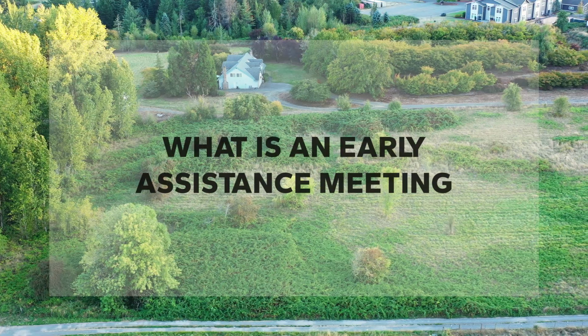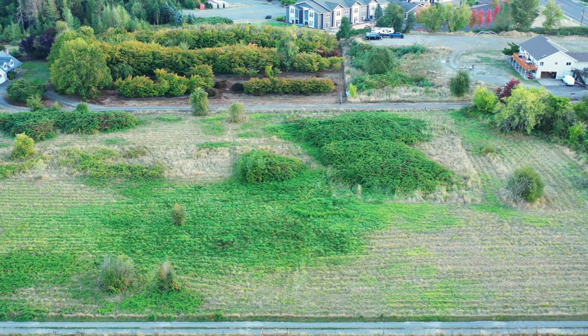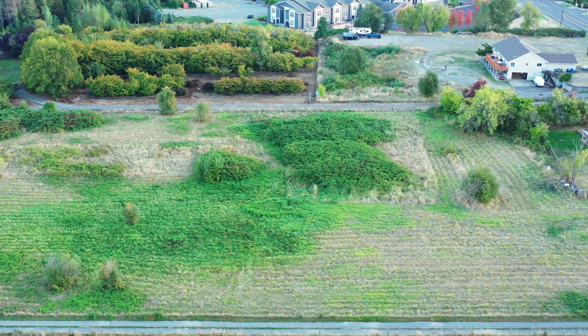What is an early assistance meeting? An early assistance meeting is a sit down with a local planning department to review a property before starting the full land use process. It's meant for due diligence, a chance to gather as much information as possible without investing in detailed studies. Depending on the area, it might be called an early assistance meeting, a pre-application conference, a pre-filing meeting, or something similar. Scheduling one doesn't require surveys, engineered plans, or detailed materials.